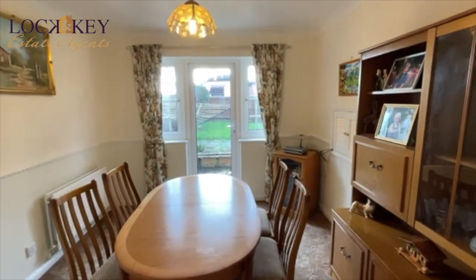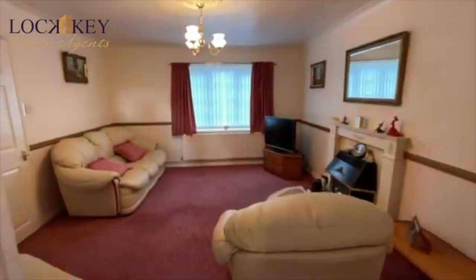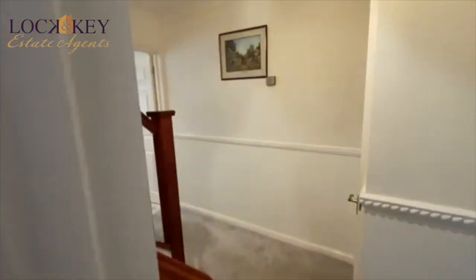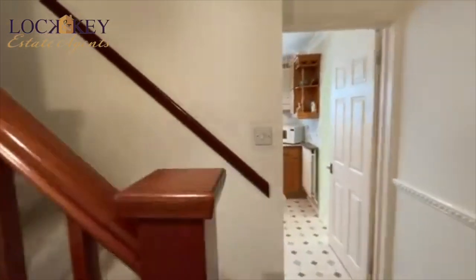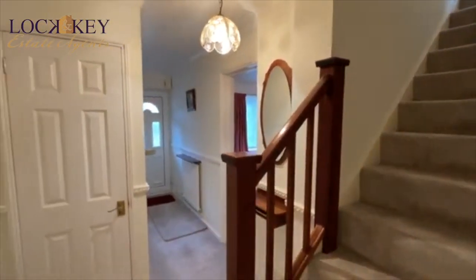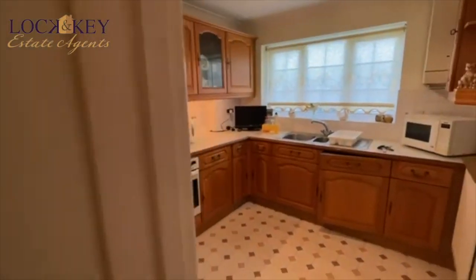So there we are. We just come through, just to come back on ourselves, back into the sitting room. And then let's just open this door again. And we're just going to wander through, back out through this lovely hallway. I'm just going to turn this camera around. Stairs going up, just so you can see that nice door and hallway coming through here. And then you come into this kitchen.